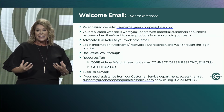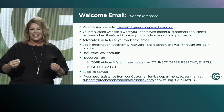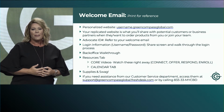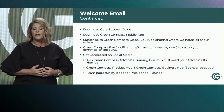There'll also be supplies in there. And then there's also going to be an extra link for business cards, so you'll click that business card link to get your big business cards up and ready for you. And then if you need to contact our customer service and our support line, you can reach out to them really easy with an email to support@greencompassglobal.freshdesk.com, and you can easily pick up the phone and give them a call as well at 833-33-MY-CBD. To continue in the welcome email, there's also a download for the Core Success Guide.